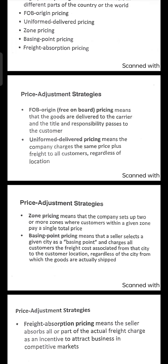And zone pricing means a company sets up two or more zones where customers within a given zone pay a single total price. So they will give a lump sum price for the given zone. It depends on what kind of zone the company sets out. Maybe it's a free trade zone, maybe some is a tax free zone. So you give a pricing based on the zone. That's why in Malaysia some places have an industrial zone that is tax free, or maybe some zone is a duty free zone. So it is based on the zone setup, where the firm is set up and which zone they belong to.